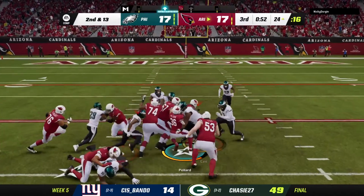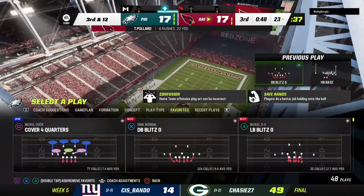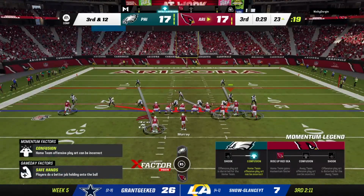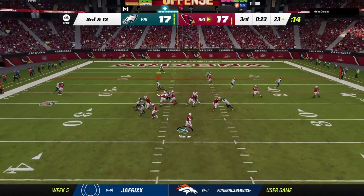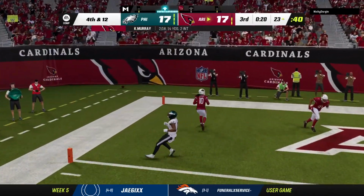On second down, it's Pollard. And not much. Maybe a yard down to the 23. Well, they're hoping that the second half is better for him than the first half. They've got to find a way to get him going. He's a big part of their offense. Now Murray. And that will be incomplete.